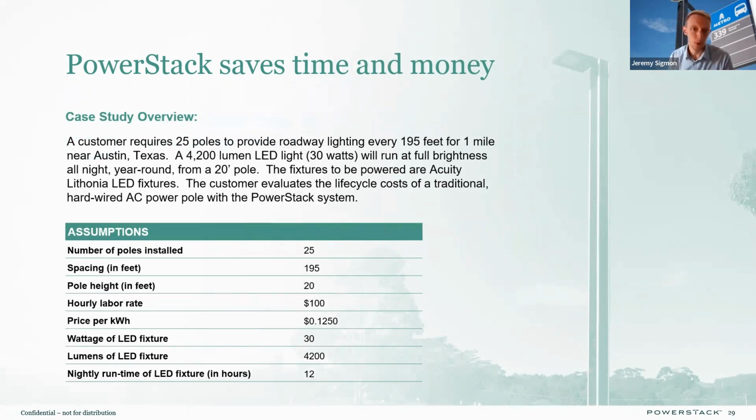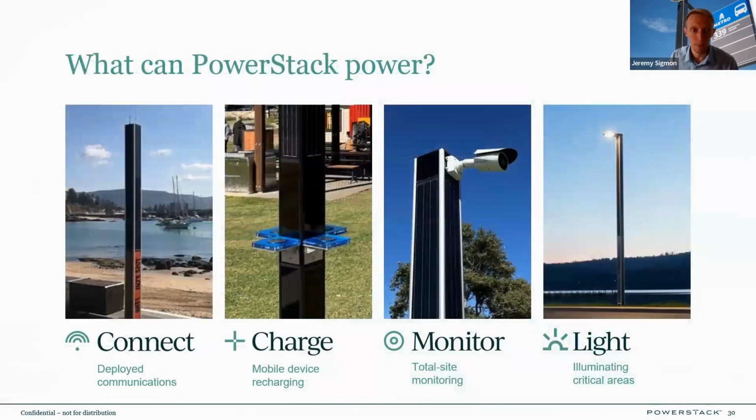I have a lot more information on the cost estimation, cost analysis, but just to show you a little bit, this analysis was done on a 25 pole installation. It was for lighting. It was for 4,200 lumens and a 30 watt fixture, 12 hours a night, in Austin, Texas. And so there's quite a bit of math that's gone into all this, but it's a pretty conservative assumption on our side that we believe, and our customers have found, that PowerStack can very often be a cost-effective solution in addition to being an attractive one and a resilient one.